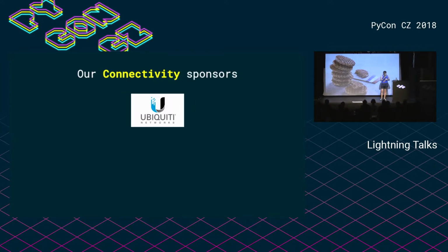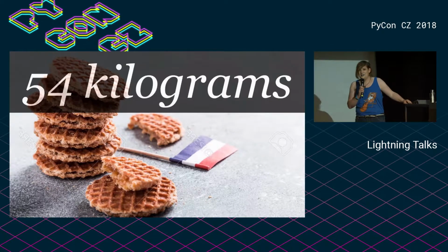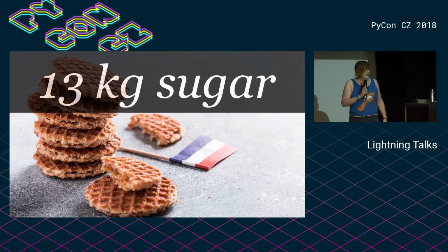They're from the Netherlands where I live. They're called stroopwafels. It's like a waffle with some sweet syrup in it. Over the years, I have been involved in the contribution of 54 kilograms of this treat to open source communities, or about 246 million calories, which is enough for an adult to live on for 4 months.